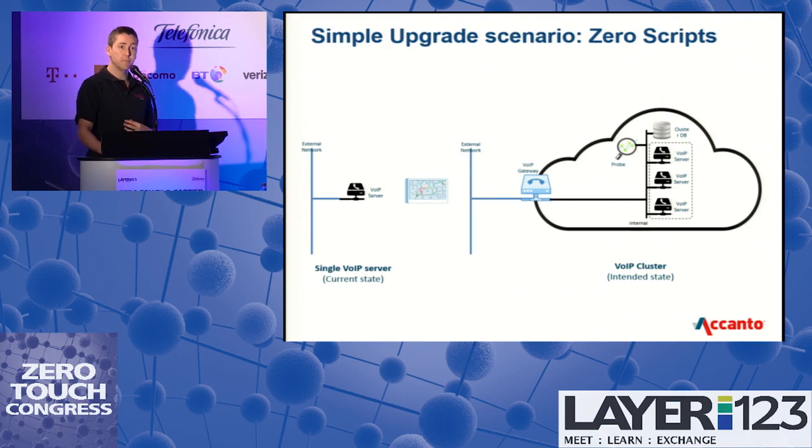So I'm going to take a very simple upgrade scenario. I couldn't do a demo here, but we are showing this live in the other room, so I'm just going to walk you through. This simple upgrade scenario is: we didn't use a single script to upgrade the left side, which is the single VoIP server connected to an external network. We're going to upgrade that fully to a VoIP cluster.